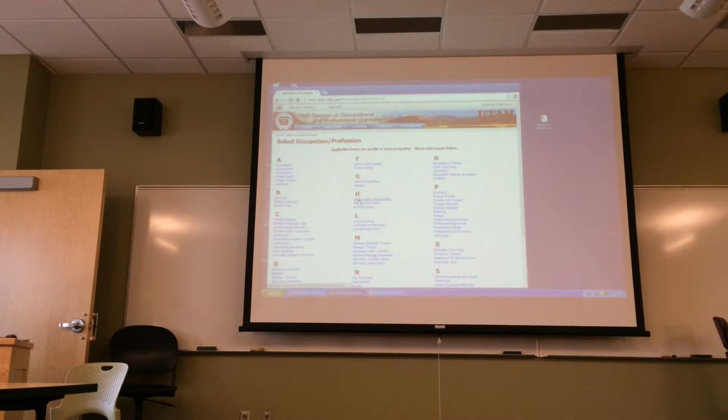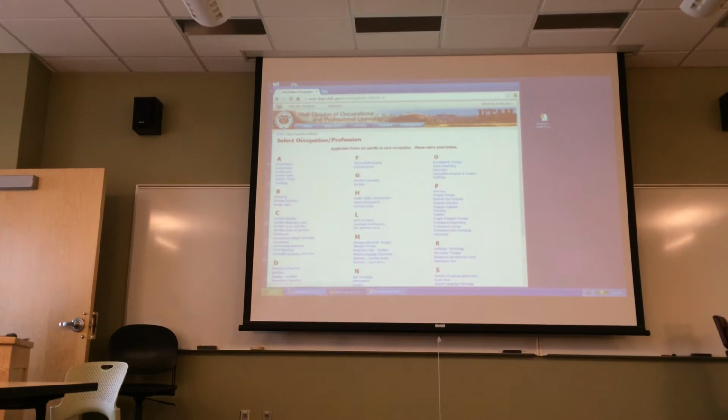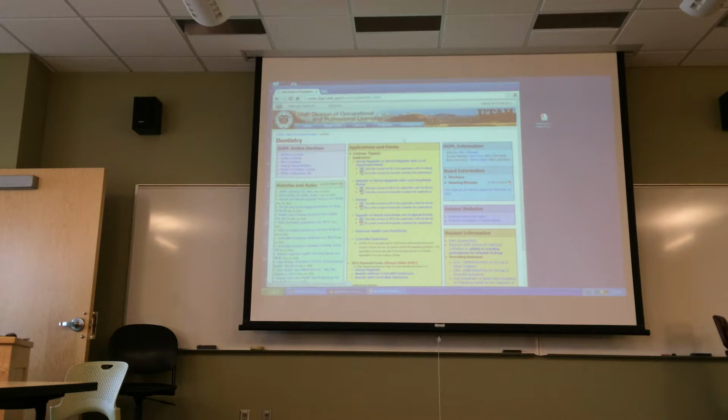Do you get to that page? How do you apply for this license? So let's see. This is the home page. Then you'll click on apply for a license, right under DOPL online services. Okay, so then you'll go down to the D's and dentistry. You'll click on that. And then that yellow box in the middle is where you're gonna find it.